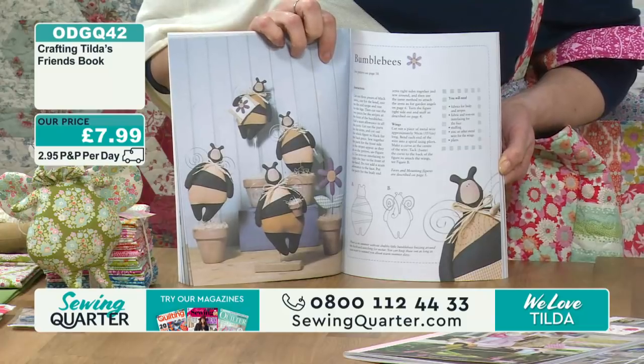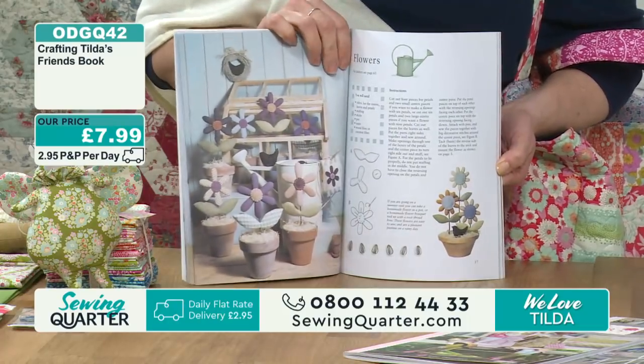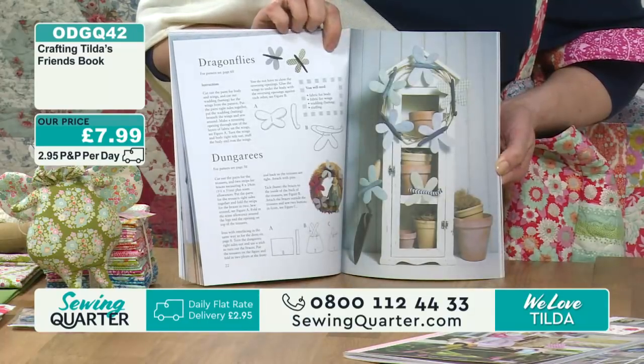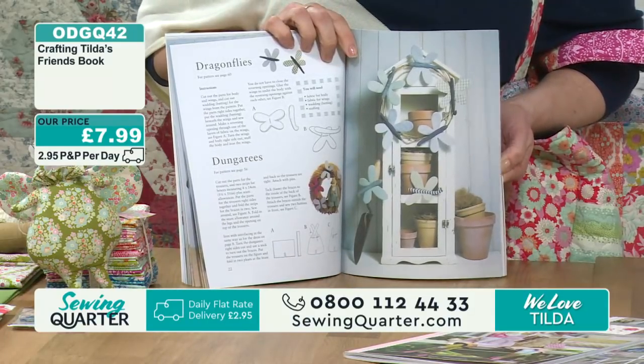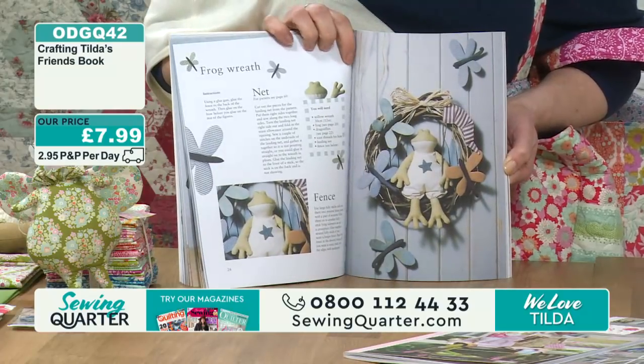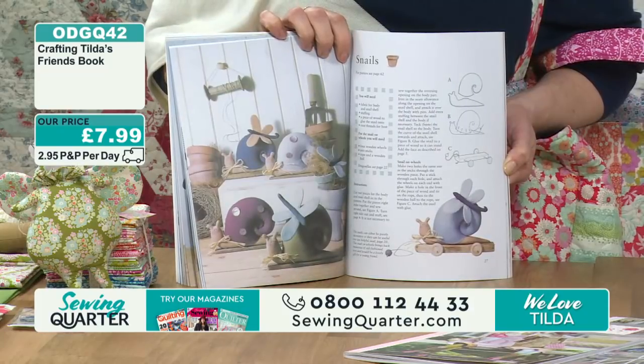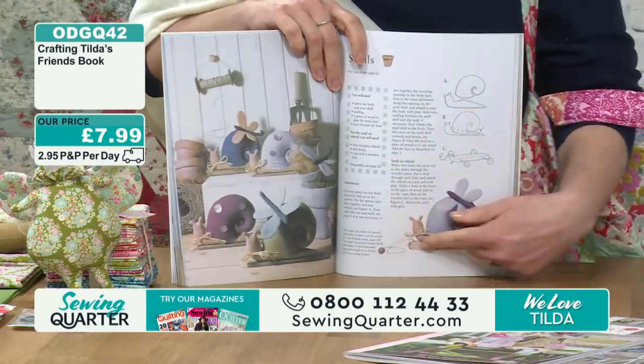Oh, look at them. Oh, I love the fat bumblebees. And then the flowers, we've had those in the background today as well. And you've got your different dragonfly wreaths there. I love the frog. We never made the frog and I always wanted to. There are your snails, you get your templates for the snails.